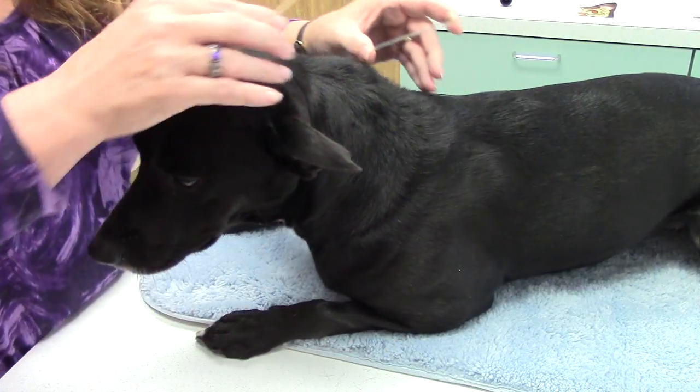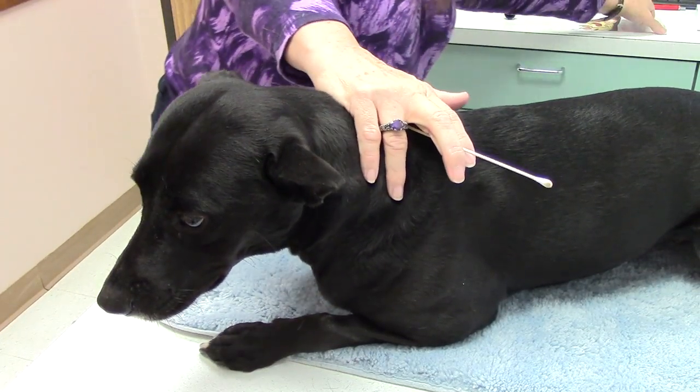If the ear infection is due to allergies, the current inflammation and infection can be cleared up, but you are looking at long-term ear cleaning and maintenance for control, not cure. Prevention. Some ear infections, like those secondary to allergies, are difficult to prevent. Avoid prolonged wetness of the ears.